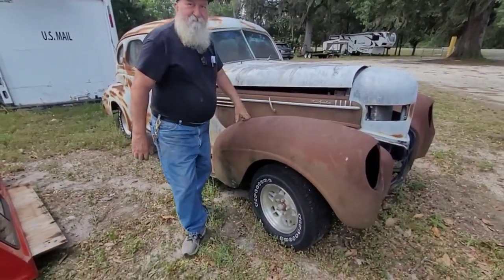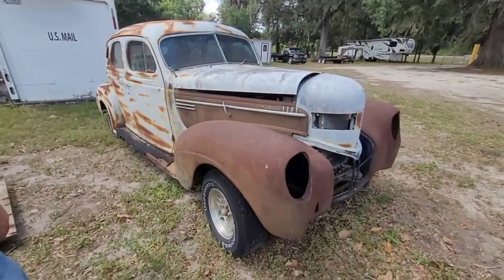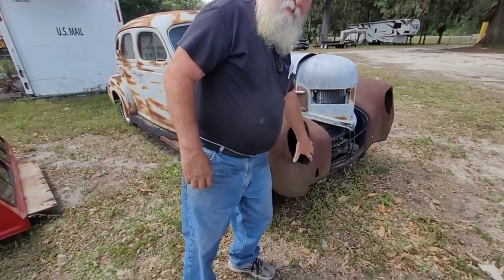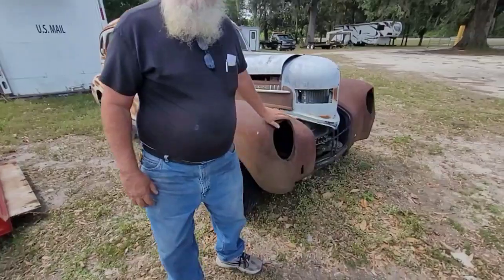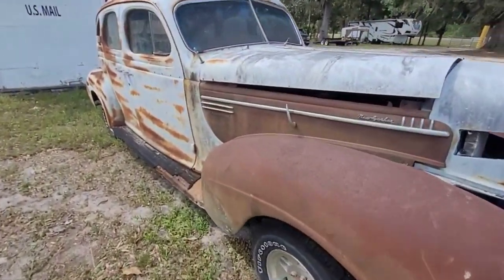Is there a title for that car? Yes, there is. Oh, that's crazy as hell. I've got all the glass and everything that goes over all of this. Man, I don't even recall seeing another 39 New Yorker. I gotta see real quick what the back looks like.